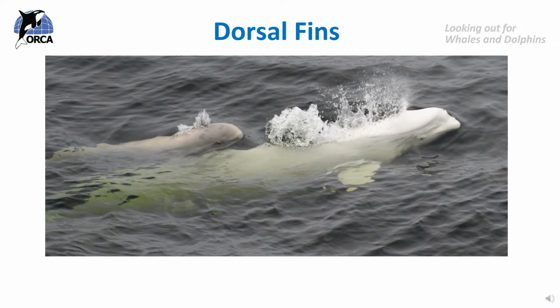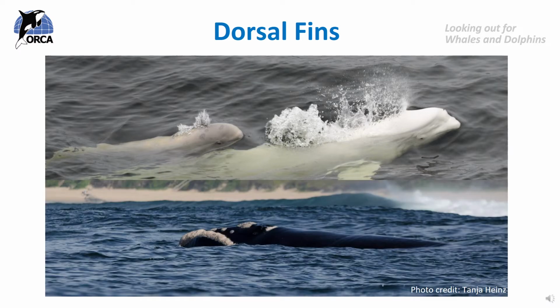Dorsal fins are also adapted to help whales and dolphins to control their body temperature, and they can release heat through their dorsal fins if they get too hot. Species that live in cold climates need to be good at conserving and keeping their heat in their bodies, so narwhals and belugas probably don't need a dorsal fin to help them release heat. Another advantage of not having a dorsal fin is that the belugas are less visible from the surface, making it harder for potential predators like polar bears to spot them. Right whale species, such as the southern right whale and the North Atlantic right whale, also have no dorsal fin.